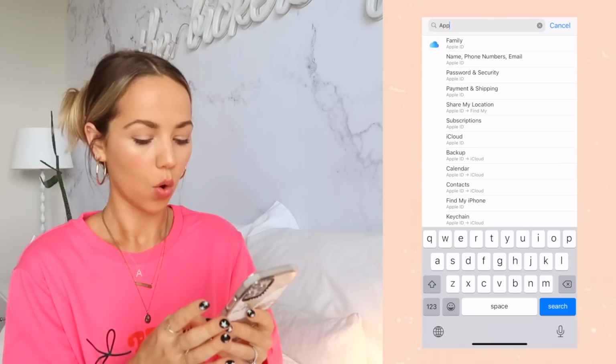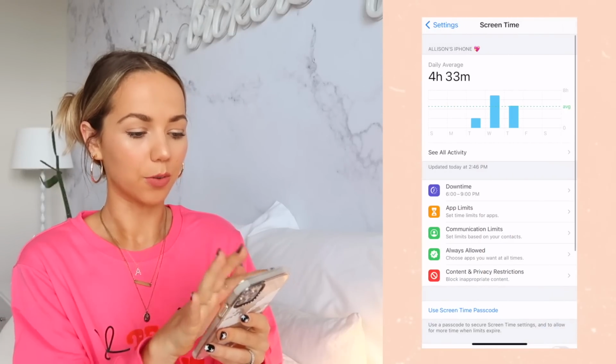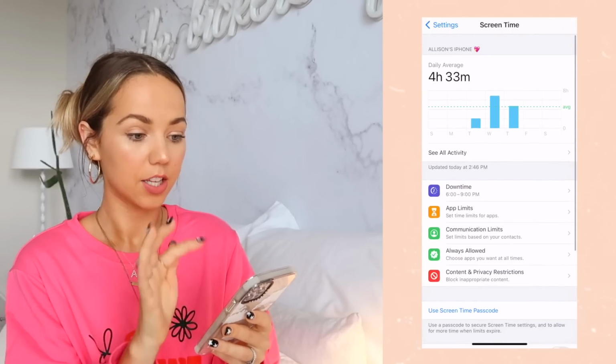So in settings, there's actually the option to create those app limits, like I mentioned that I have on Facebook and Instagram. So for example, if you feel like you're spending too much time scrolling on TikTok or just on social media, you can put an app limit on yourself to help you make sure you're aware of this. So if you go to your settings, you can either just search for app limit or scroll down, but I think it's pretty easy to, oh sorry, you search for screen time, and then it's within your screen time.